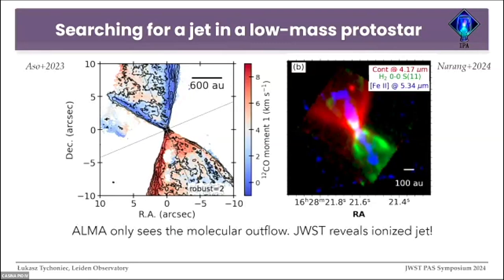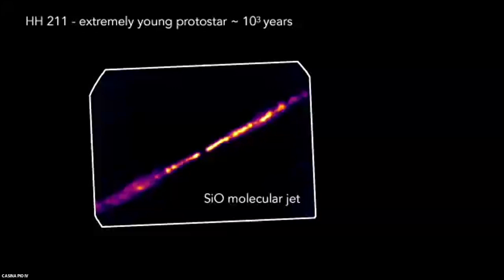This is because we're now looking at integrated field unit, which maybe doesn't provide such spectacular images, but it's extremely rich because each of those pixels contains also spectral information. That's why we can identify those lines so clearly.